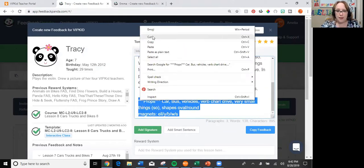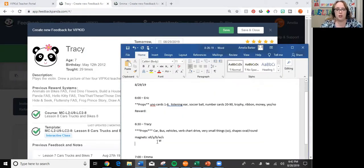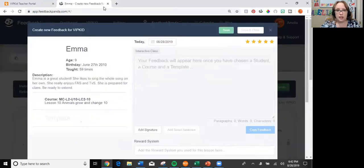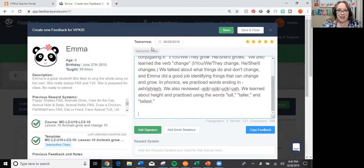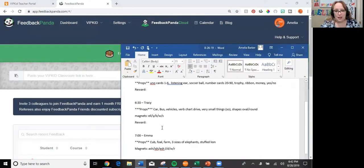I have my props all mapped out. These are a little bit bigger because they're transportation, so I will have to grab those in the morning and bring them into my classroom. Then I'm going to save and close. Emma is my last one, and I taught her this morning, so I could almost teach this lesson in my sleep. I've got my props all mapped out. That took 2 minutes and 13 seconds for 3 classes, and that's with me yapping.